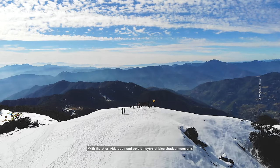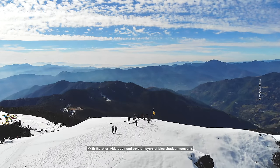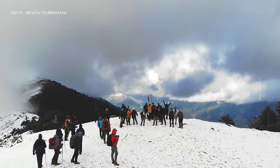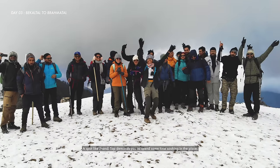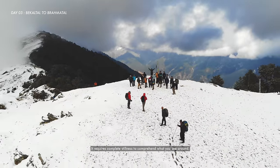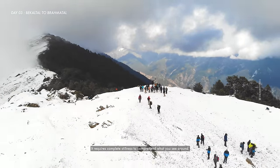With the skies wide open and several layers of blue shaded mountains stacked one over the other, the view is absolutely amazing. A spot like Ghunti Top demands you to spend some time soaking in the place. It requires complete stillness to comprehend what you see around.